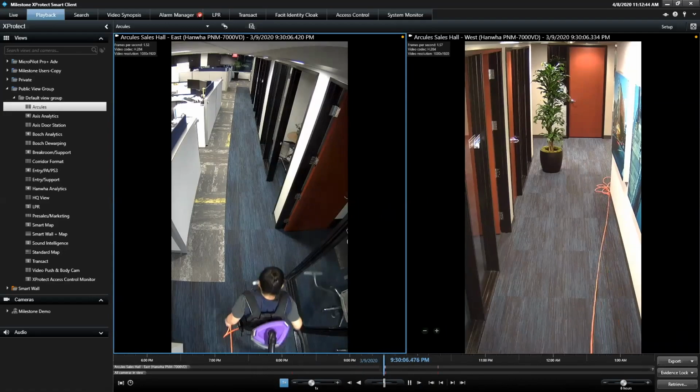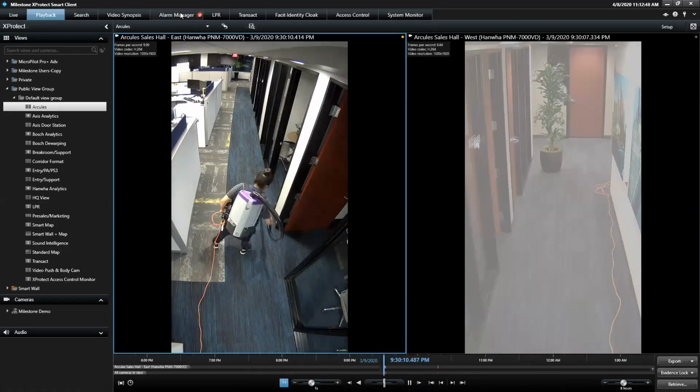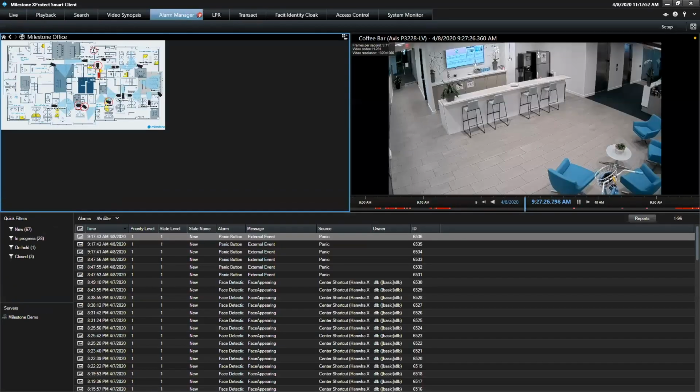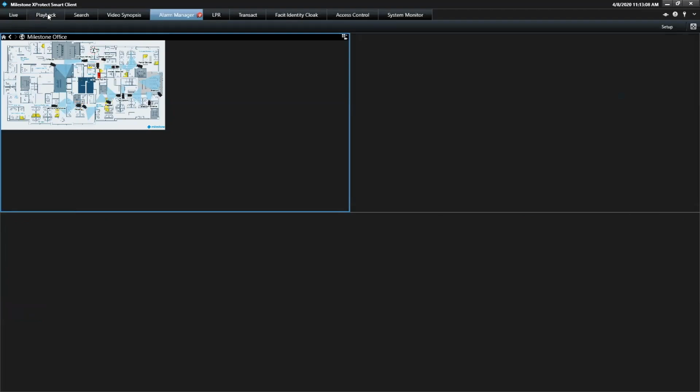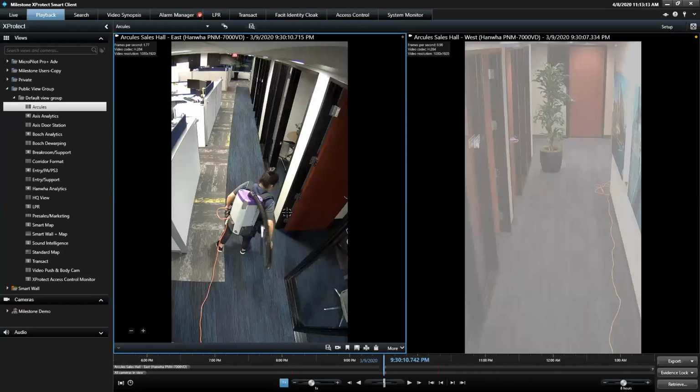You can see that we had our cleaning crew in the building at one point. So in addition to playback, we also have the alarm manager. Now, currently, we are utilizing analytics that are taking place in the Arcules system. That particular analytic that we're utilizing is a people in region. So we're identifying if there are 4 or more people in the given region. That region, by the way, being, as you can see in this playback tab, this hallway corridor right here.